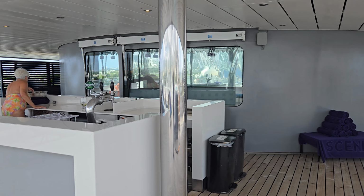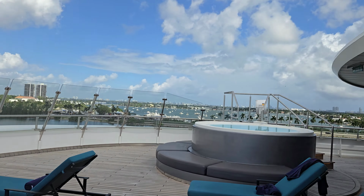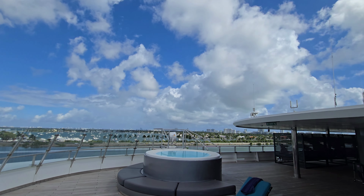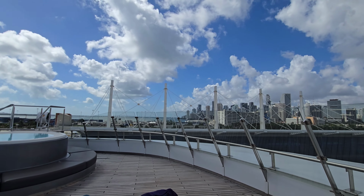Here we are on the top deck. They'll have the forward bar. Deck 10 is known as the Sun Terrace. I have two jacuzzis out here, some navigation equipment. View over the top of the ship. Beautiful day in Miami, we're in the low 80s. And the second jacuzzi there.